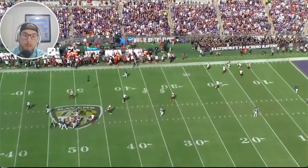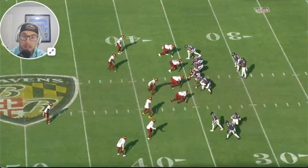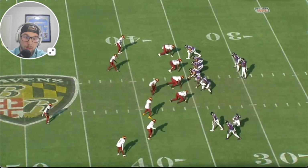I love the spacing and the route combinations that Baltimore has been using. I think that it's really good. And so this is actually a mirror from a play earlier. Same side. This time they actually motion Likely out.